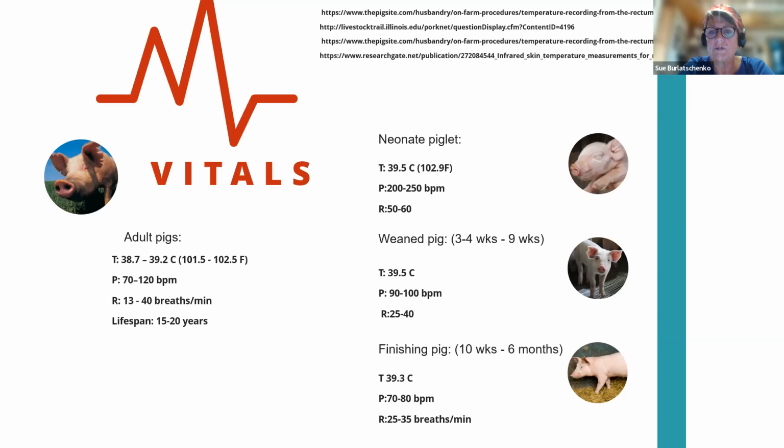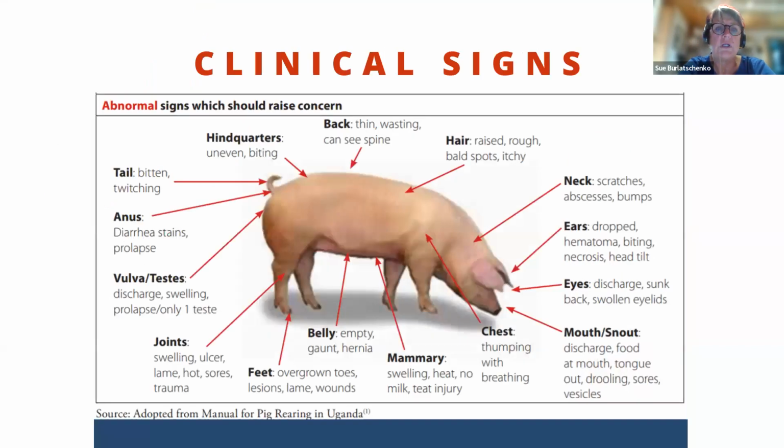Neonatal piglet, a little warmer, obviously, and because of its small lung capacity, it's breathing much faster. Basically, they're all around 39 for temperature, and depending on the size of the pig, I don't think many people look at respiratory rate, but we do look at the respiratory pattern. Are they breathing normally? Are they puffing? Is there an abdominal lift? Something that might indicate they may have pneumonia.